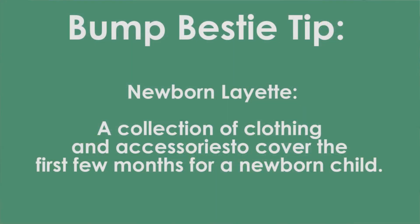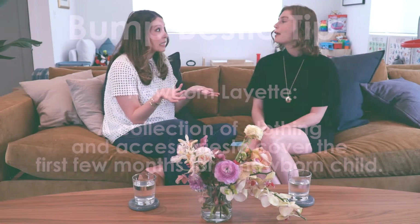So taking a step back, what parents are putting together is what we call the newborn layette. Have you heard of that term? Where you leave and you get the first year of all the clothes, right? Well, it's really like the first few months. Right. And so just making sure that you have everything you need for those first few months.